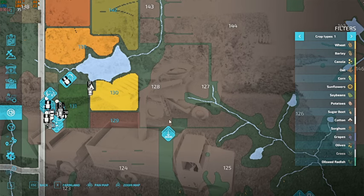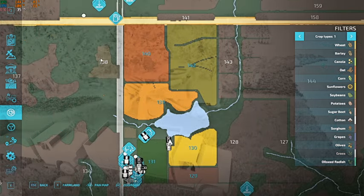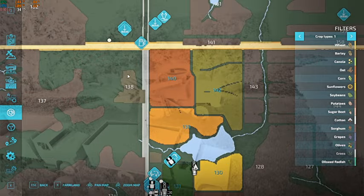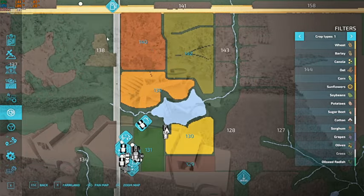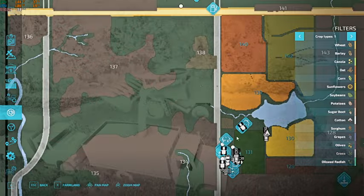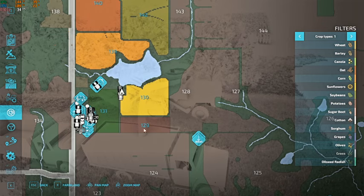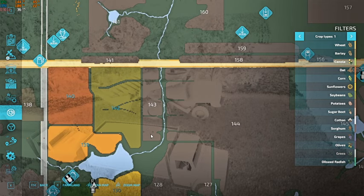Because what I want to do then, 129 and 130, we might leave 130 as crop, but 129 we're going to take and put alfalfa into, and then we've got these two fields here that we can run. And then we're also going to probably put 138 if we pick that up. That, or I'll leave that one as crop. But I think we're going to make that an alfalfa field. Actually, I think what we'll do is we'll just put 129 into alfalfa. This, we're going to just make one field.